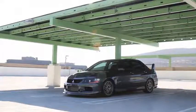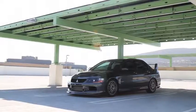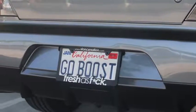I could see how people would want to make this car crazy fast, but as a daily, because that's what this car was designed to be, your daily rally car, it's fun. And just like his license plate says, go boost. So good. So good. Oh my gosh. How could you ever get annoyed at that?